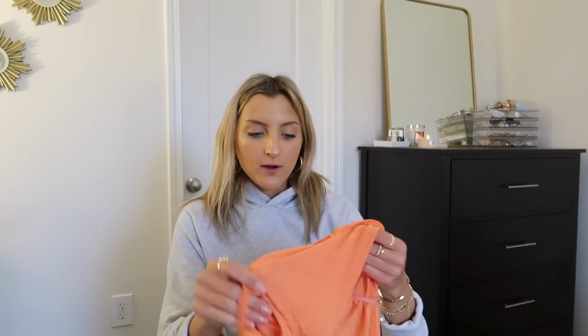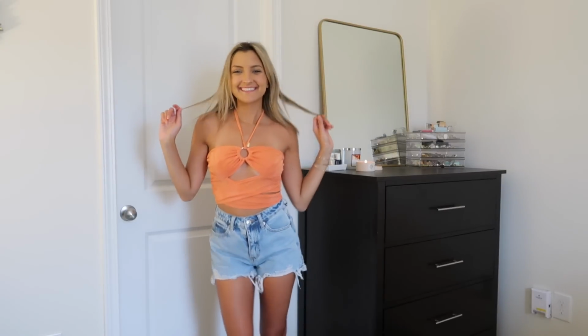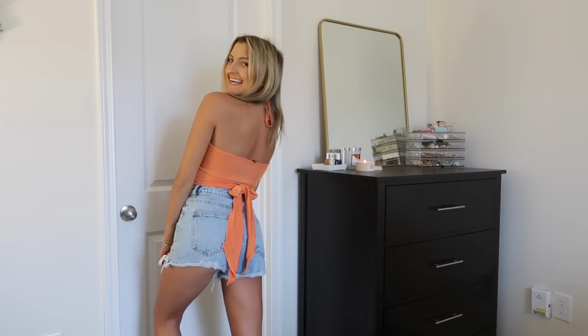Okay, speaking of that orange jersey material, I did go ahead and pick up one single top in the exact same color and material, and I really liked this. It tied around the neck and then once around the waist, and it was super cute. I just love this color. This material, although the same as the other one, was a little bit thicker, so I found that I could get away with this without wearing a bra underneath, which was obviously ideal.